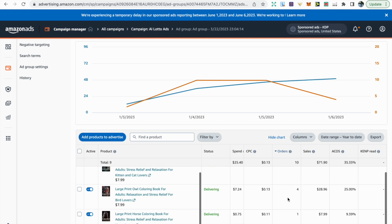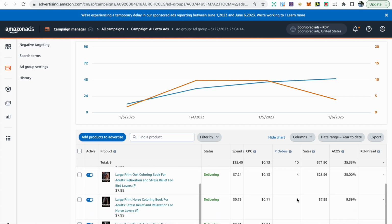And it's nice to see that the large print horse coloring book has had its first order. And this is one of the incredible benefits of using this particular lottery ad strategy. You can see the cost per click is only 11 cents, but overall I've spent 75 cents. So it did take quite a few clicks to get a sale, but that's the benefit of the clicks being so cheap that eventually with time somebody will buy, and it just keeps the overall cost so low. And we can see with the ACOS, it's 9.39%.